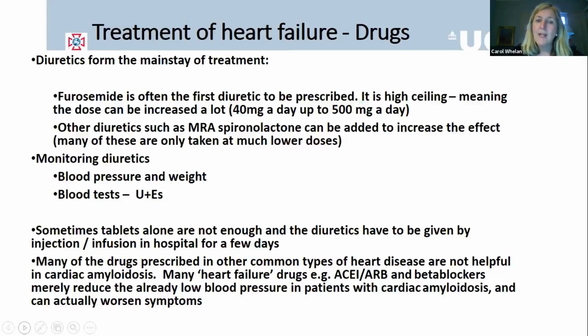And so many heart failure drugs such as ACE inhibitors or ARBs, which lower the blood pressure, or beta blockers, which lower the heart rate, can make patients feel much worse because it makes an already low blood pressure even lower, or a low heart rate even lower. So often we don't prescribe those drugs. That's not always the case, but it can sometimes be the case.